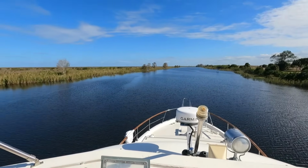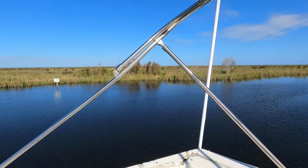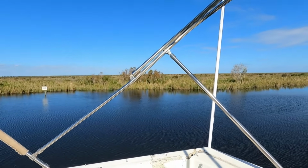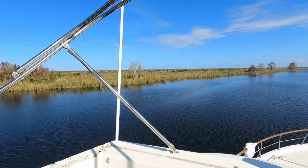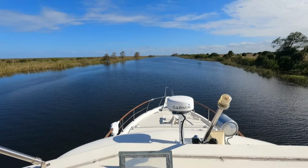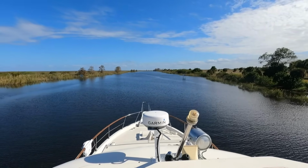So this is essentially Lake Okeechobee. Like, that is Lake Okeechobee right there. It's just wetlands of it. So we're gonna follow the rim route down here, and then we are going to jump into the Clewiston Channel.